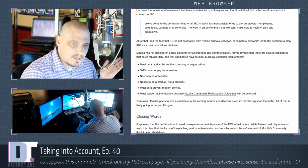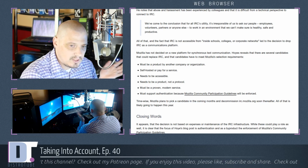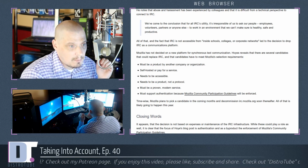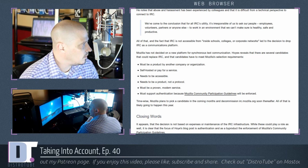Now, the rumor is that Mozilla is thinking about moving to Discord. Discord is not free and open source. Now, this article doesn't mention Discord, but I have seen many places on the internet mention that Mozilla is considering Discord as a replacement for IRC.